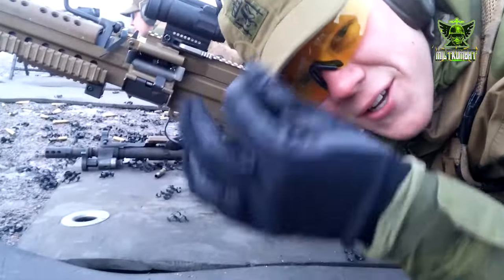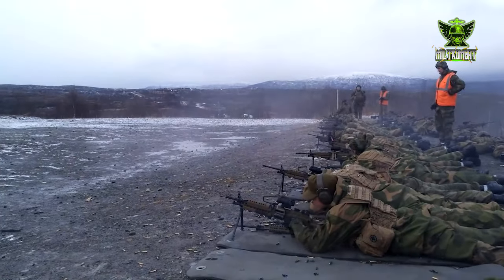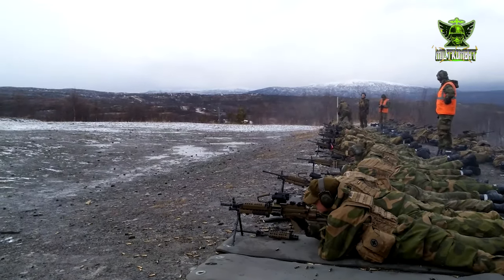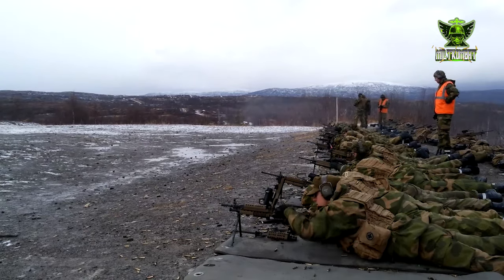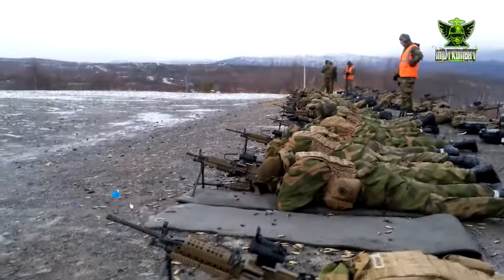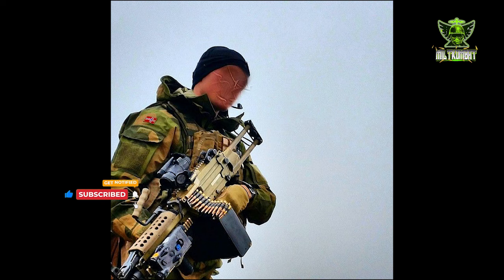to excellence and readiness. As the FN MINIMI roars to life in the hands of Norwegian soldiers, it becomes more than just a firearm. It embodies their dedication, training, and unwavering resolve to defend their homeland. For the Norwegian military, the FN MINIMI is more than just a weapon, it's a symbol of strength, unity, and preparedness. With this powerful firearm in their arsenal, they stand ready to face any challenge that comes their way.